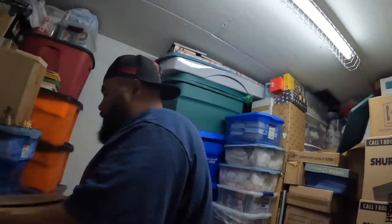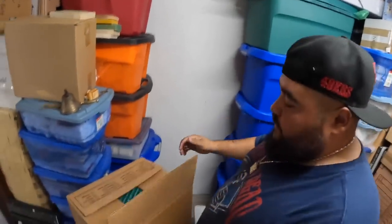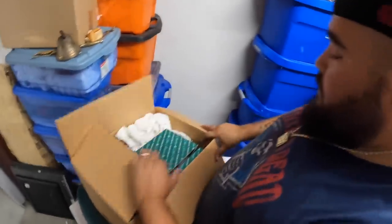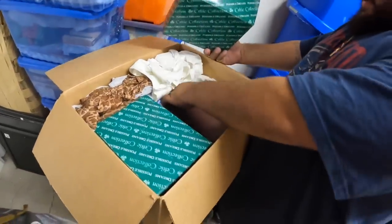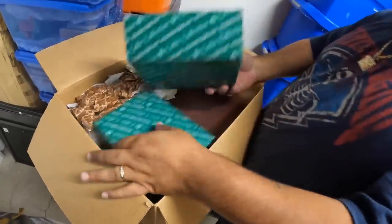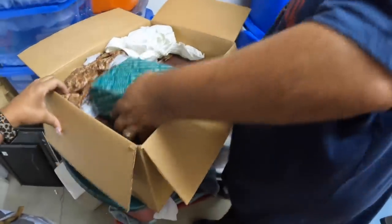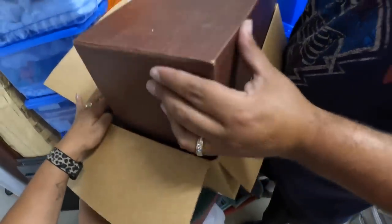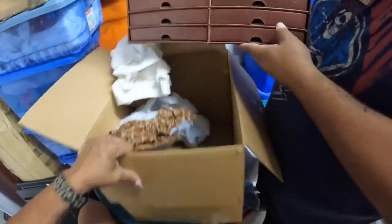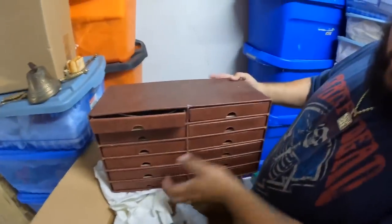Tired of totes? I was only doing the row. Just the row of totes, the little ones. I don't want to get into the big ones yet, but look at this. A whole box of... Wait. What is that? These are Celtic candle holders. That looks like a jewelry box. Oh, it does look like a jewelry box. And then it's upside down? No, it's the right way.